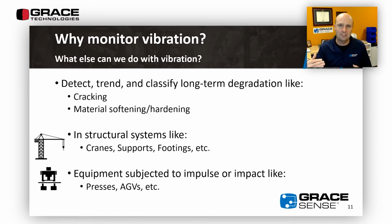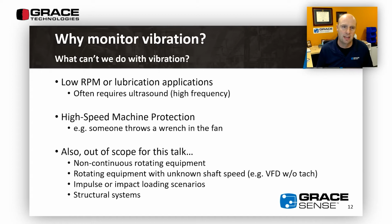These sorts of cracks can occur and be detected using vibration. This is a slightly different scenario than the rotating equipment one, and I'm not going to touch on these today, but we can also deploy vibration technologies to monitor things like presses or AGVs, where they're subjected to impulse loadings or impact loadings. But again, all of these things are outside of the scope of what I want to talk about today.